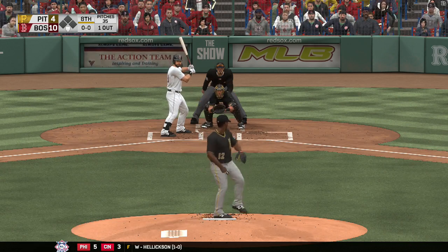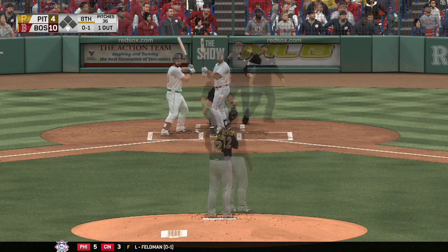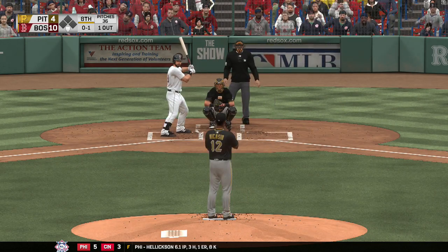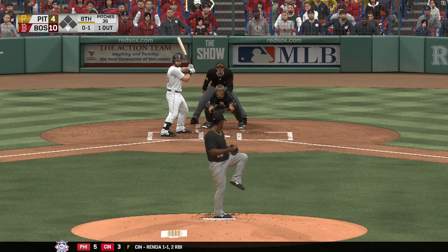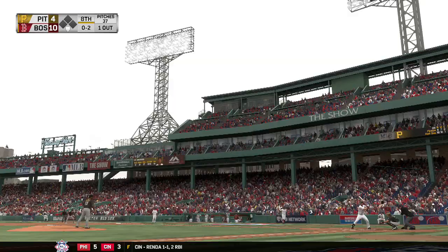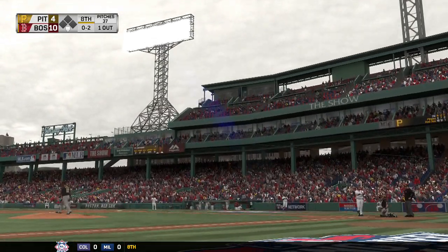First pitch on its way. Ball hit high and foul down the left field line. It's strike 1. The windup and the 0-1. And he gets him to swing through that one. He's in control. 0-2.